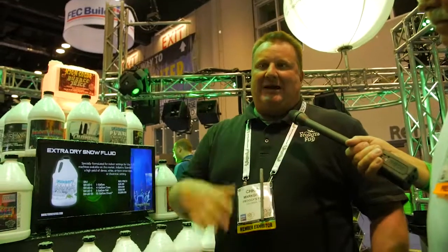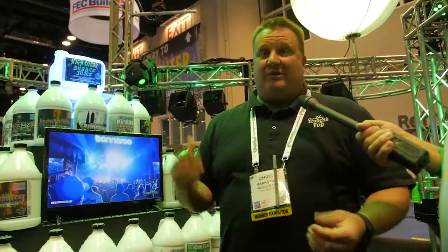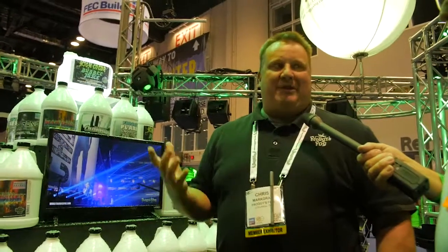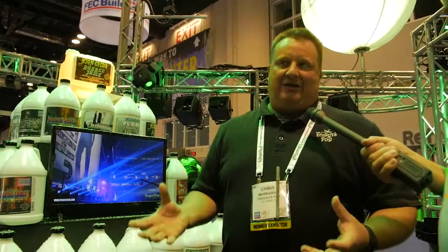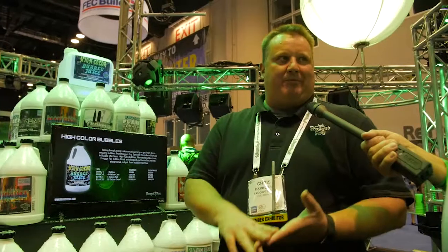And by cutting out the middle guy and allowing people to work directly with us, even a guy off the street who wants to buy just 1 gallon, they're getting really premium pricing and not having to cut the quality of product that they're exposed to, whether that's in the fog, haze, snow, bubbles, or other effects.